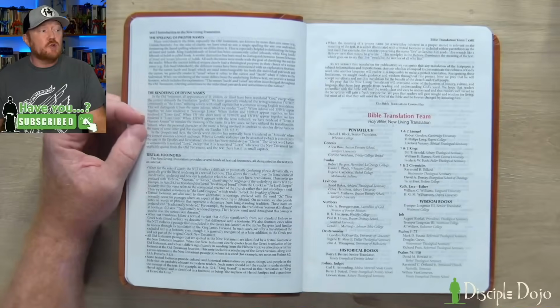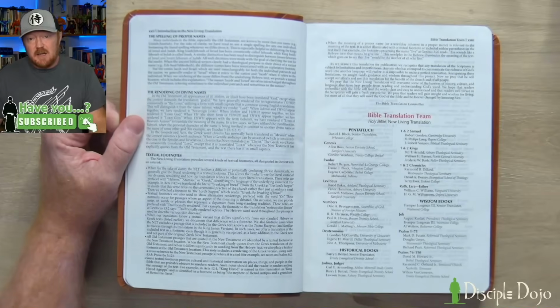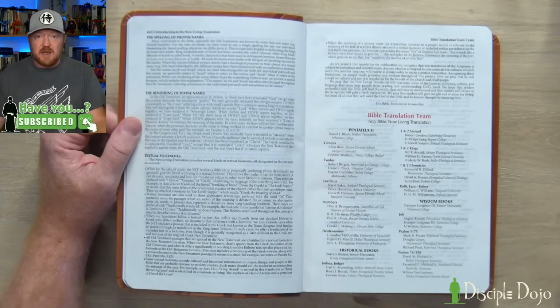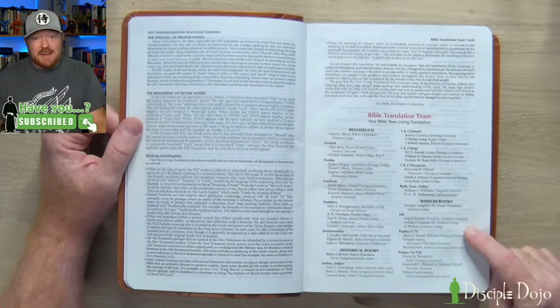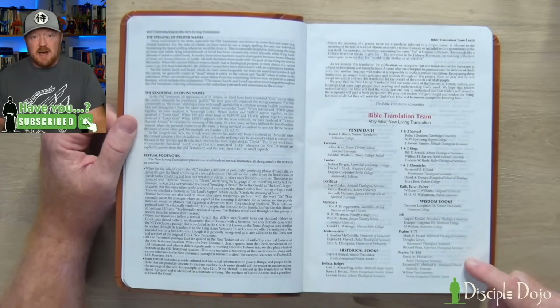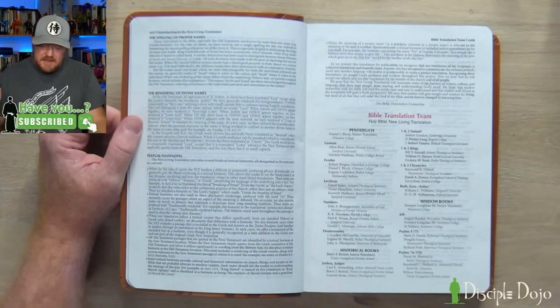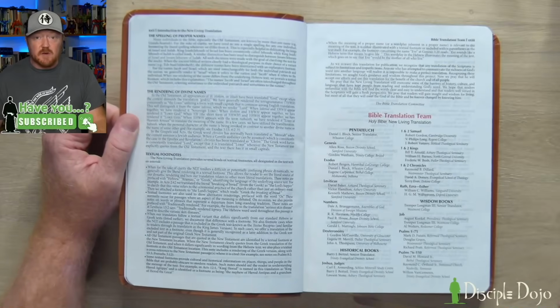And whether or not you like a more thought-for-thought version like the NLT, or you prefer a more formal, word-for-word, like maybe the King James or New King James, New American Standard, whatever your preference is, the people who put together the NLT, these are solid evangelical scholars. The senior translator is Daniel Block. Daniel Block is an Old Testament scholar, world-renowned, brilliant Old Testament scholar.